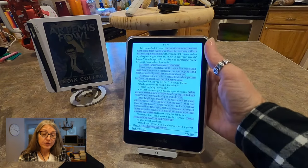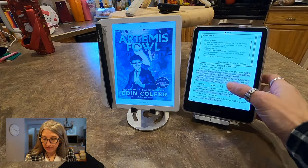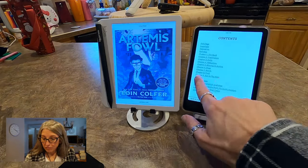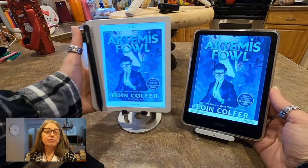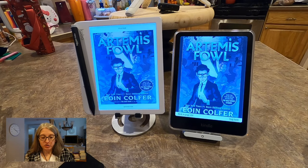Now, the Kobo, on the other hand, I don't feel like the colors are as vibrant. You know what? I don't know why I didn't think of this before. Hang on. I don't know how much y'all can see this. I don't know why I didn't think to open the same thing on both devices, but there's the cover of Artemis Fowl on the Kobo and on the Colorsoft. So you can just see how rich the colors are on the Colorsoft compared to the Kobo.